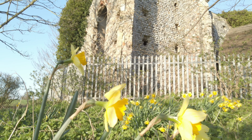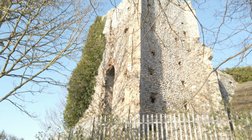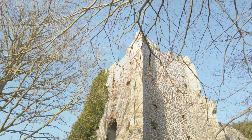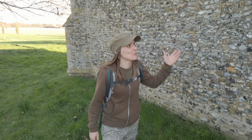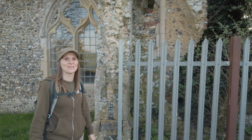Now snuggled amongst trees and surrounded by wildflowers and shrubs, the idyllic little cottage-style chancel, with its knapped flint buttresses and pretty thatched roof, is still in regular use today. So despite the chancel actually being restored in the 1800s, unfortunately the nave was just left in complete ruins, and I'm actually going to take you for a little closer look to see basically the condition that it's in now.